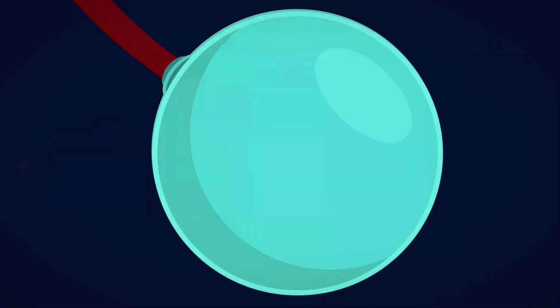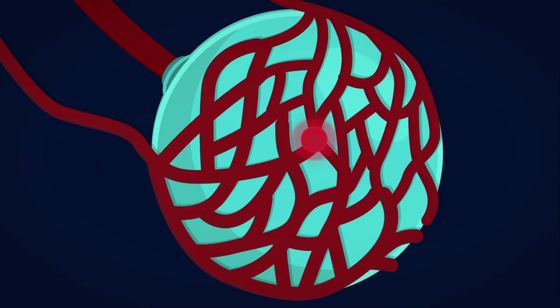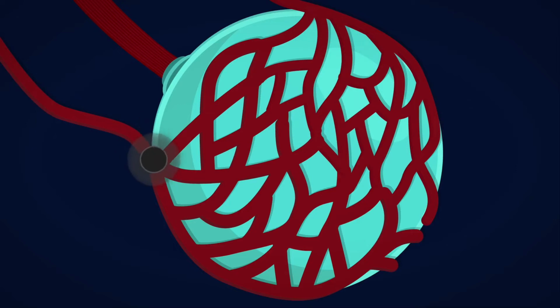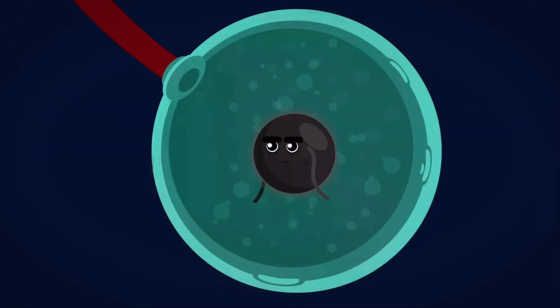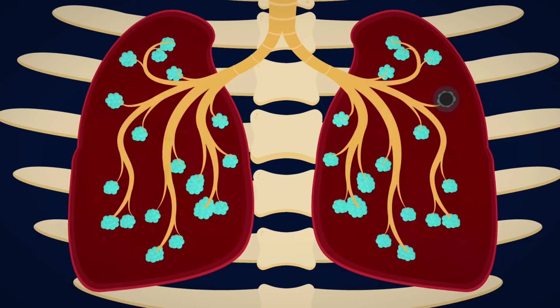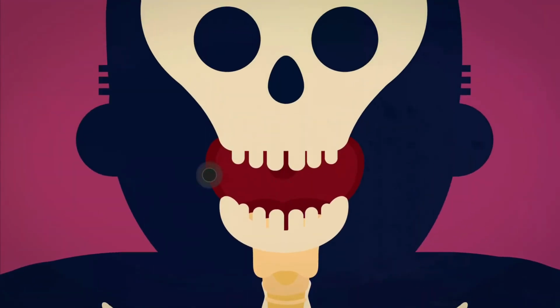These alveoli are surrounded by tiny blood vessels called capillaries, and the oxygen molecule now passes across from the air into the blood via a process called diffusion. At the same time, a carbon dioxide molecule goes the other way, coming out of the blood and into the alveoli as you exhale. As you exhale, the carbon dioxide will take the journey back up the bronchioles, a bronchus, the trachea, and out of the mouth.